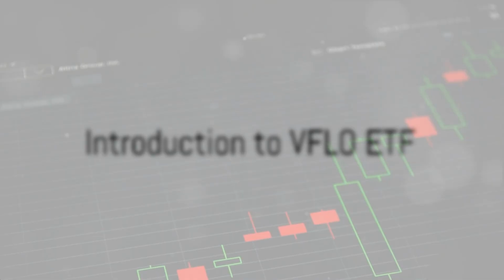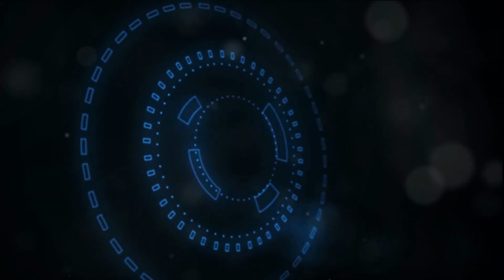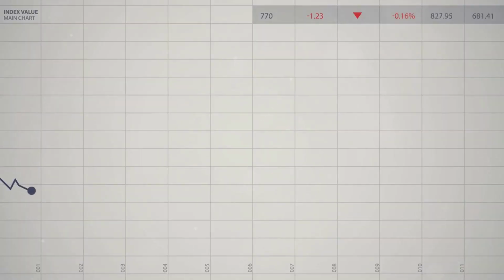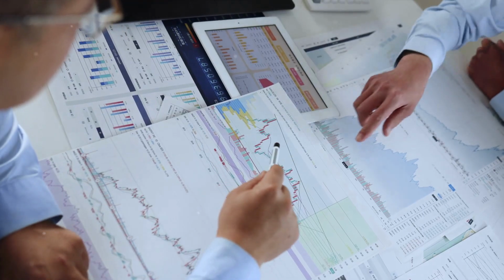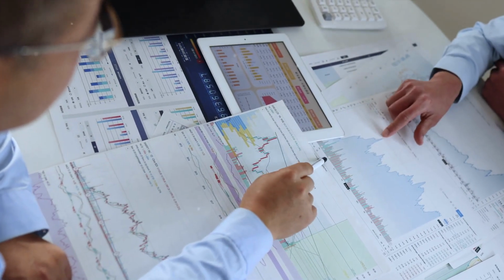In the world of investment, free cash flow ETFs are making waves, and today we spotlight one such game changer, the VictoryShares Free Cash Flow ETF, also known as VFLO. This innovative ETF made its debut in June 2023, and since then, it's been making quite the splash. Outperforming similar ETFs, including the well-known iShares Core S&P 500 ETF, VFLO is not just keeping up with the pack, it's leading it. But what's the secret to VFLO's success? It's all about the strategy.